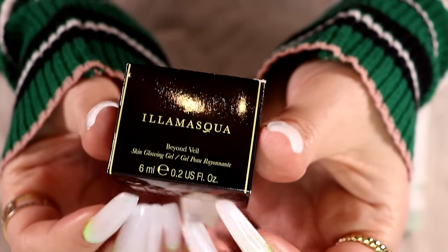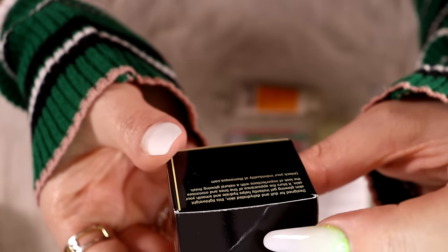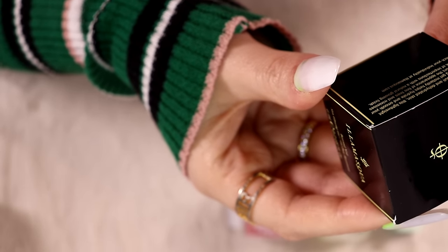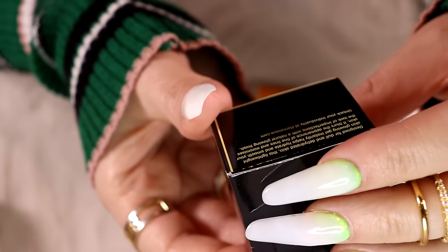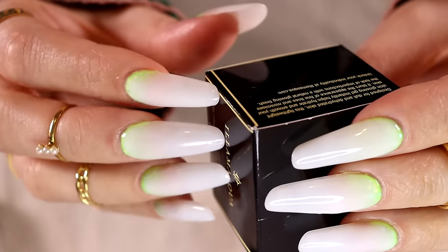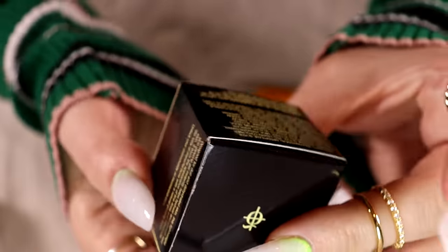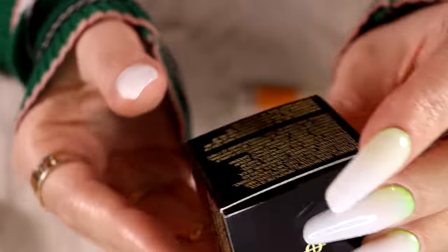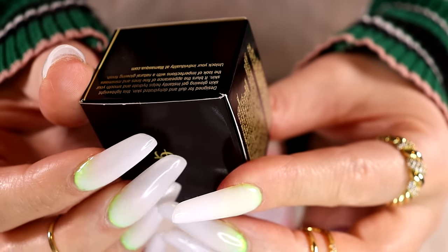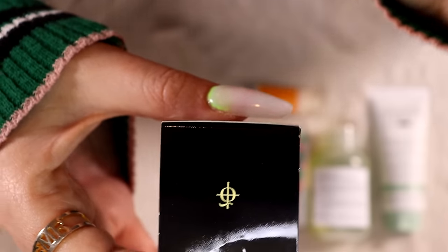Gel pour rayonnante. Yeah. Skin glowing gel. Designed for dull and dehydrated skin, this lightweight skin glowing gel instantly helps hydrate and smooth your skin. It blurs the appearance of fine lines and minimizes the look of imperfections with a natural glowing finish. Unlock your individuality. I feel like any moisturizer is gonna do that. It's gonna reduce the appearance of fine lines because you're moisturizing it, and it will minimize the look of imperfections too because you won't have the dryness around them.